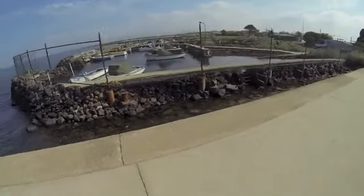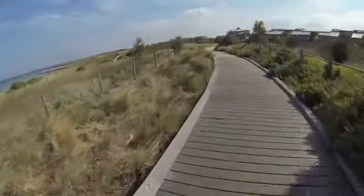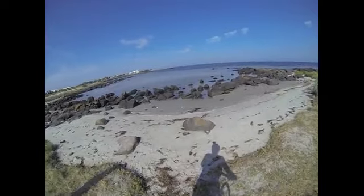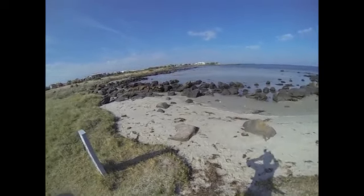Lovely little place. And now we're entering the old rifle range, which is now a housing estate. There's a tiny little beach down here. I used to come down here and take photographs.